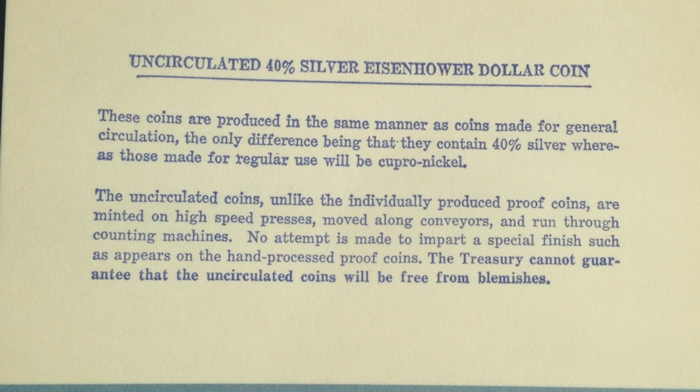The uncirculated coins, unlike the individually processed proof coins, are minted on high-speed presses, move along conveyors, and run through counting machines. No attempt is made to impart a special finish such as what appears on the hand-processed proof coins. The Treasury cannot guarantee that the uncirculated coins will be free from blemishes. So that's a very important designation. Just because you have an uncirculated coin in the original wrapping doesn't mean that it's going to be in great condition. It could have come out from the mint damaged, just like a regular coin made for circulation would.